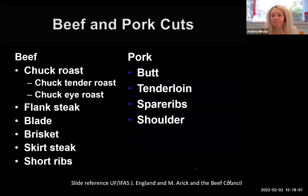And then here's, so the low heat helps less expensive, leaner cuts of meat become more tender and shrink less. So if you cook them on high heat, they might be more chewy and have more shrinkage. Some ideas that might work in the slow cooker pretty well are the chuck roast. You can look for loin, sirloin, things like that, they're leaner. Flank steak is a leaner cut. There's blade, brisket, skirt steak, and then short ribs would be less lean.